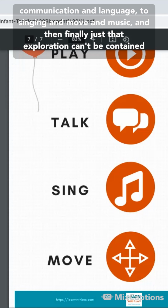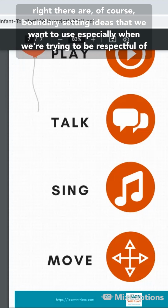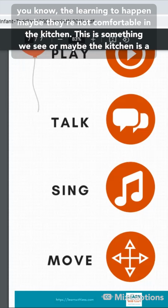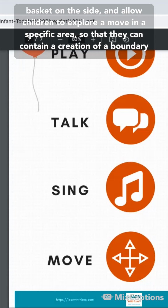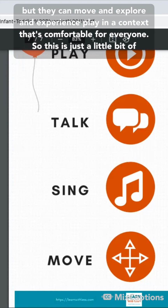And then finally, that exploration can't be contained, right? There are, of course, boundary setting ideas that we want to use, especially when we're trying to be respectful of where a caregiver wants the learning to happen. Maybe they're not comfortable in the kitchen. This is something we see. Or maybe the kitchen is a wonderful place. Or maybe we can take kitchen items that our children are inevitably interested in and create a small basket on the side and allow children to explore and move in a specific area, so that they can contain a creation of a boundary, but they can move and explore and experience play in a context that's comfortable for everyone.